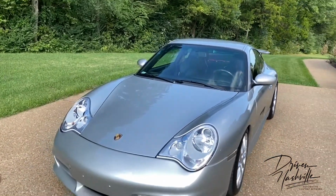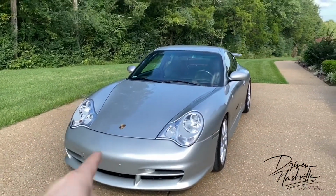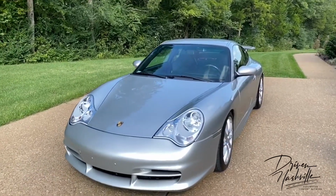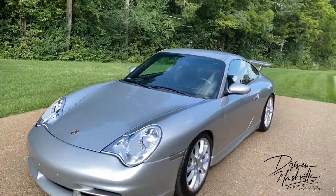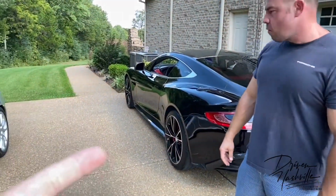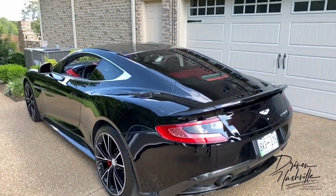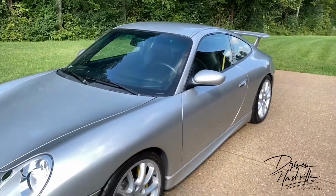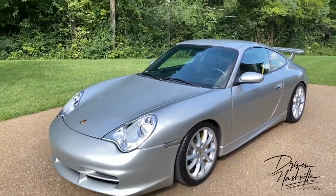And it's interesting because the value prop of a GT3, specifically the 996, is that they're actually appreciating right now, and they've been appreciating for quite a while. Frankly, the value of a Vanquish, which is V12, naturally aspirated, hand-built, right, is almost the same now as a GT3.